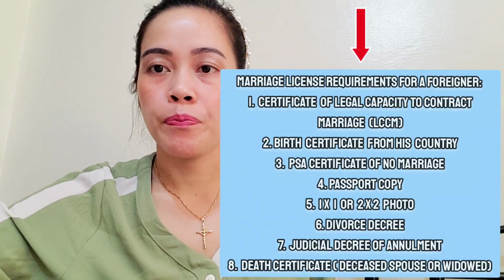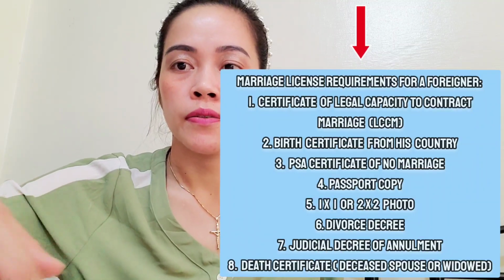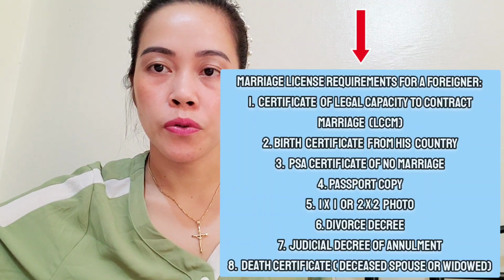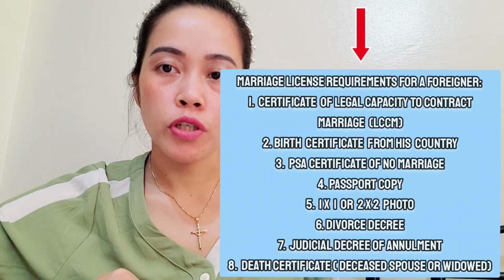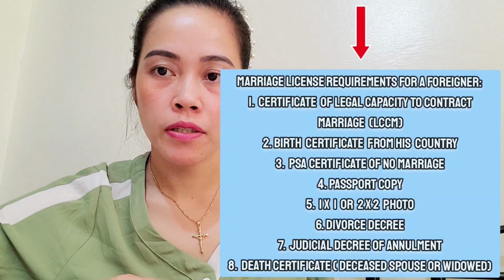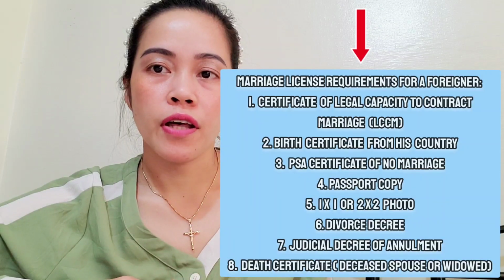And number four is the passport copy. So your husband-to-be needs to provide a copy of his passport. And number five is the 1 by 1 and 2 by 2 photos. In my requirements, he didn't provide this photo. And number six is the divorce decree. Your husband-to-be needs to provide this if he's been divorced before, so before he came here, he already got that requirement.